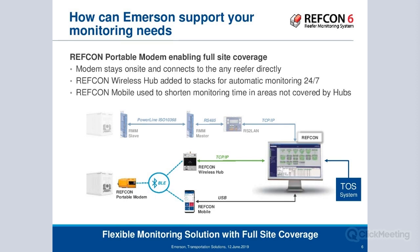The unique change in this setup is that the modem itself is always on site, so it remains on site, which removes the dependency from the earlier powerline system. This means that every reefer that comes on site gets a REFCON portable modem connected, if that container does not have a powerline modem. This happens when the reefer gets plugged to power, and when the reefer is to be shipped, the modem is removed when the power is disconnected. So we are trying to keep the work process as lean as possible for the crew.